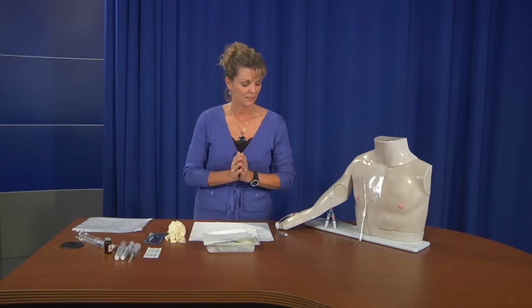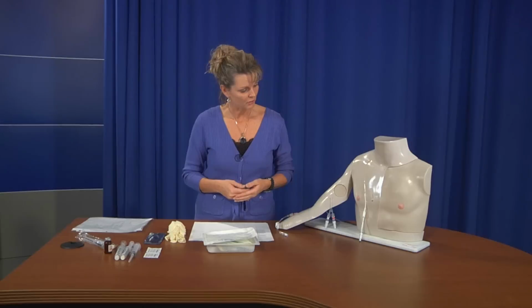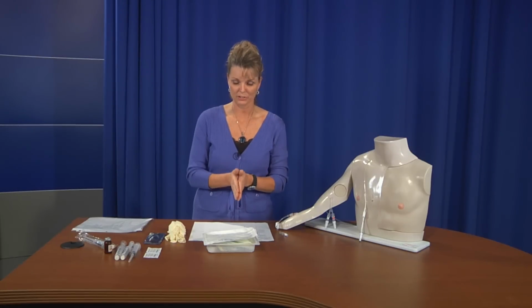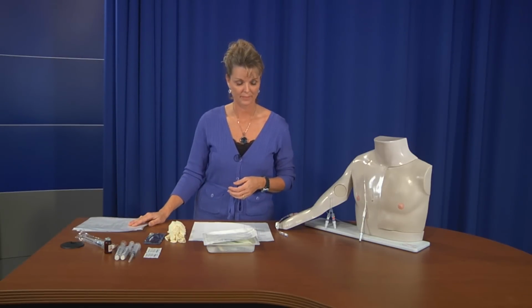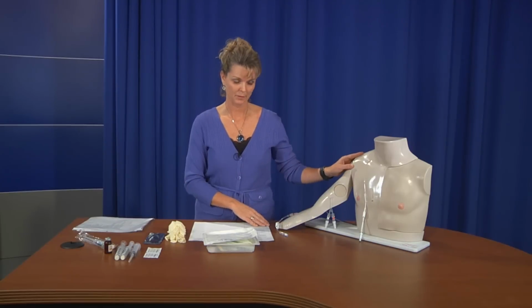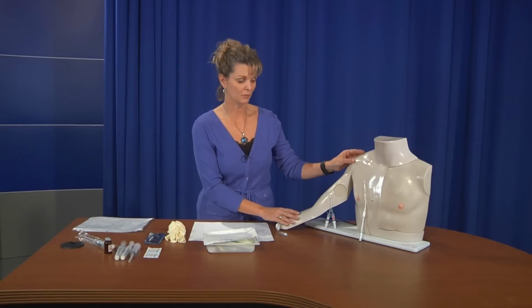So we are going to change the dressing first. The reason why we do that is it's the easiest part of this whole process, and you'll be doing that in this order when you come to your station. So the first thing we're going to tell the instructor is that we are going to validate our order, and then we'll go in and see the patient and make sure that we have the right patient, we're doing the right thing for the right patient.